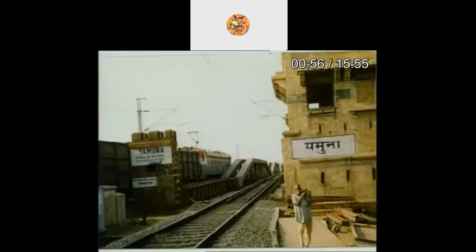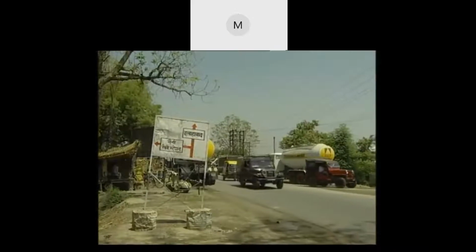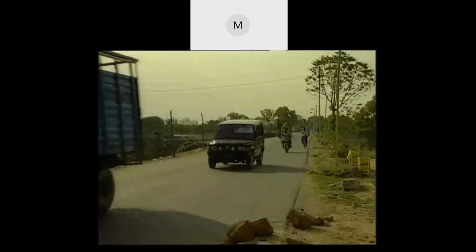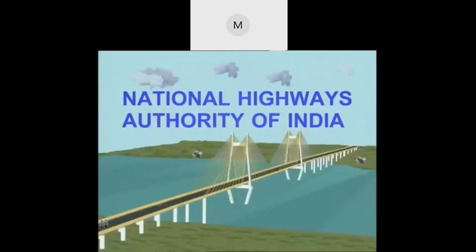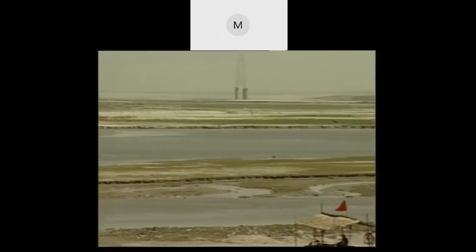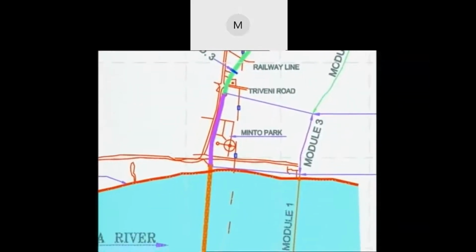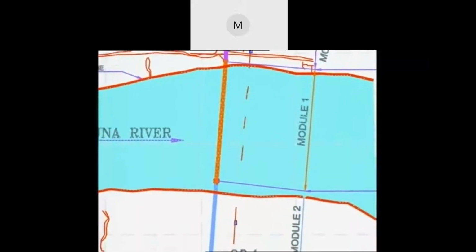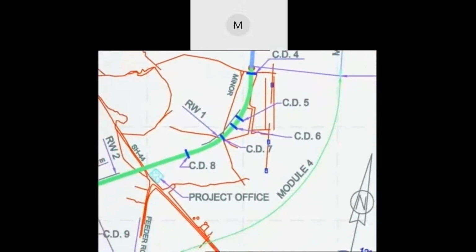Built in the mid-20s of the last century, the old bridge over River Yamuna is a nuisance due to traffic. Today, frequent traffic jams have led to the decision to construct a new cable-stayed bridge parallel to it by the HCC joint venture. The National Highway Authority of India finalized the alignment of the new bridge connecting GT Road on NH2 on the Allahabad side with Rewa Road on NH27 on the Naini side.